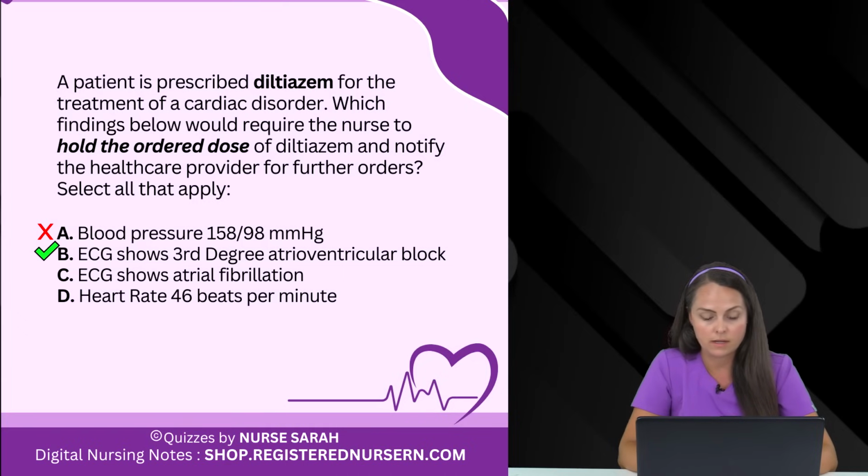So B would be an answer. Then C, the ECG shows atrial fibrillation. That's actually one of the indications why we would start this type of medication because it can help treat it. So that's not a reason that we would hold it. It's probably that cardiac disorder that they're getting treatment for, like how the scenario told us.